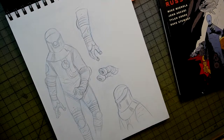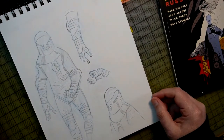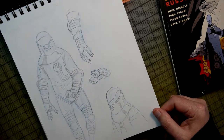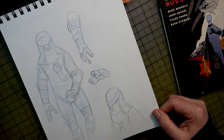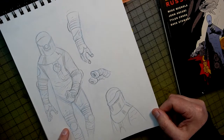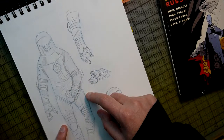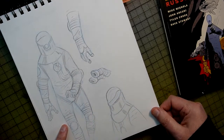Actually, I guess I'm just going to go ahead and start showing this. Why not? This is fun, though. I actually have barely flipped through this. I just sort of knew where it was and went and grabbed it. So this was a design that Guy Davis did. And then this is me just sort of practicing and figuring out how I was going to draw it in my own personal style.